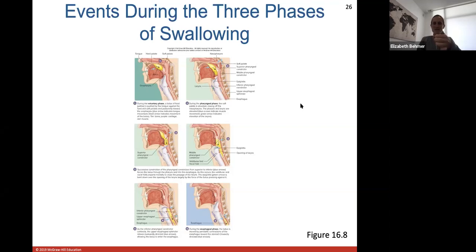So anytime your esophagus opens into your stomach, that sphincter has to open and close. So if you're taking in a lot of food, that's a lot of pressure on that sphincter. So the sphincter might become weaker and might not eventually be able to close all the way.